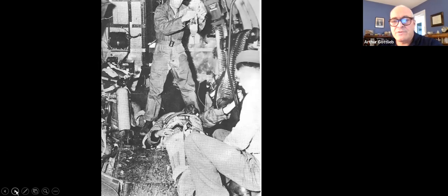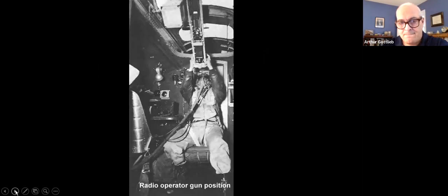So here these guys get back to base, and here's a dead fellow lying on the deck inside the B-17. And by the end of the war, they had to put machine guns everywhere. So here's the radio operator, who's dropped his radio and is shooting outside the airplane.